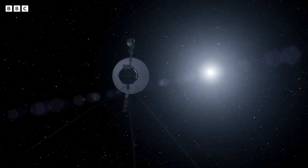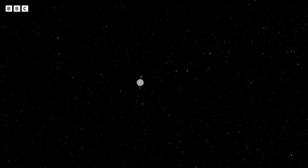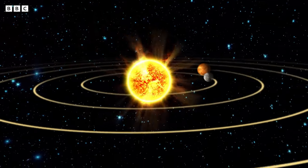The environment out there is colder and denser. And of course, it's dark. There's not a lot of light. You're far away from the sun. Voyager has also discovered that our solar system's impact is much bigger than we thought before.